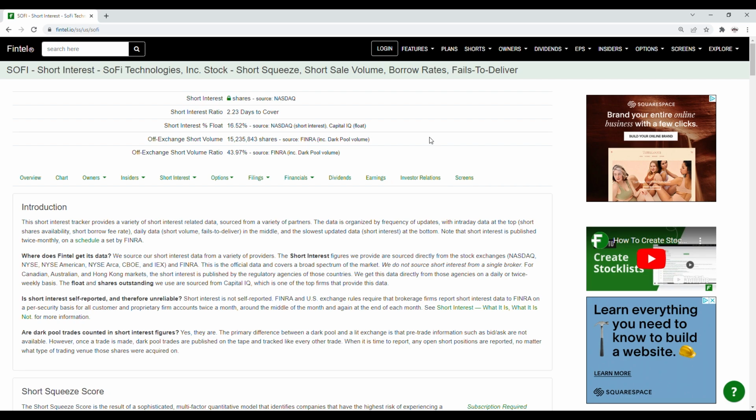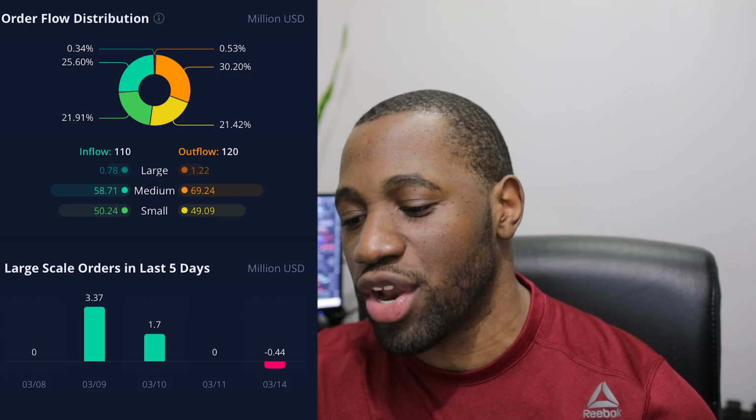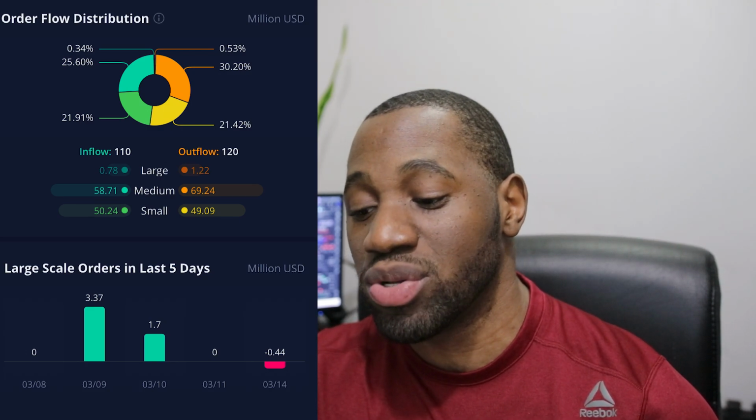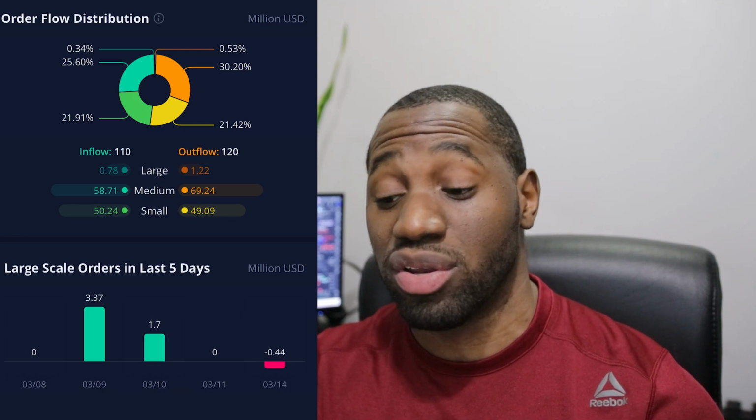So now let's move on to the order flow distribution. Now let's take a look at the order flow distribution for SOFI. So we see on the inflow it's at 110, and then on the outflow it's at 120. So we had an outflow day, and keep in mind these numbers are in the millions.